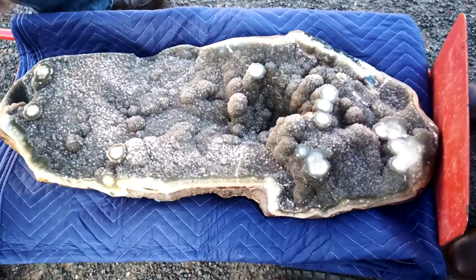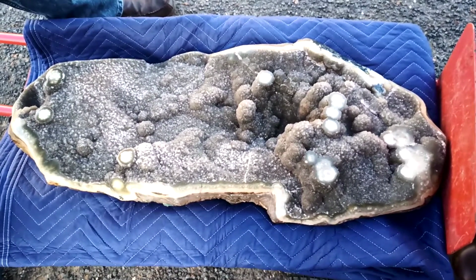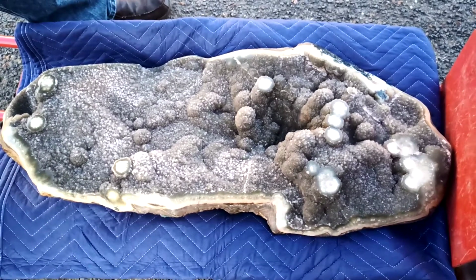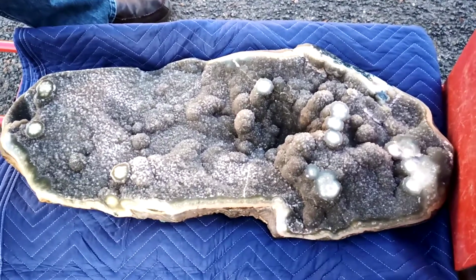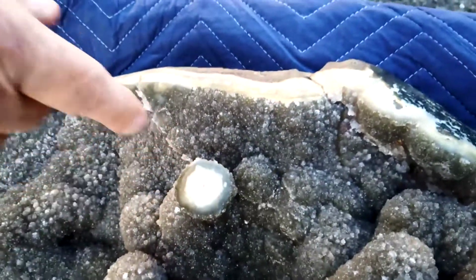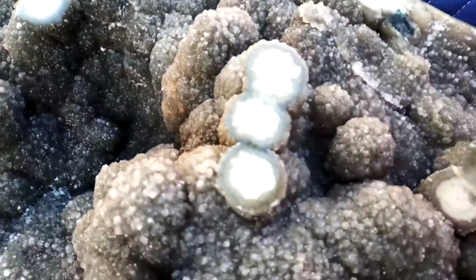Then it gets deeper. As it gets deeper, the presence of drought or non-drought conditions no longer matters. It fills with water all the time, and the deeper it gets buried, the higher the silica content in the water, and the lower the calcium carbonate content. And so you get two things forming. First, this alternate jades and quartz, and then big rings here of a jade.